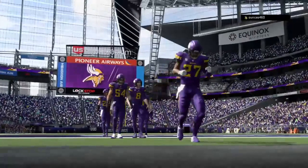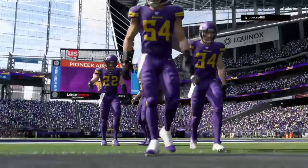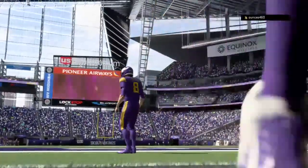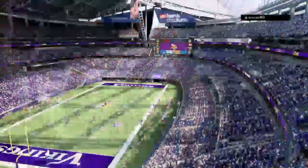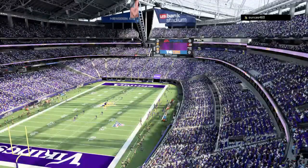So for the Raiders, they get back in the win column as they move to 2-1 now on the year. And they'll have another road date next week with the Indianapolis Colts. Meanwhile, for the Vikings, they'll fall to 1-2. And they'll try and turn things around next week as they have a date at Soldier Field with the Chicago Bears.